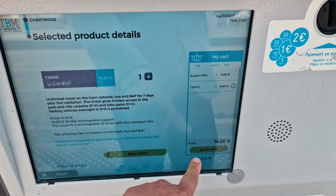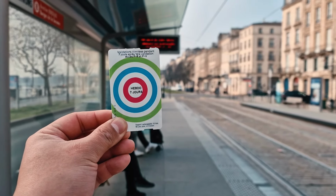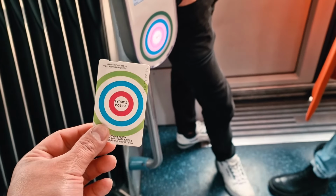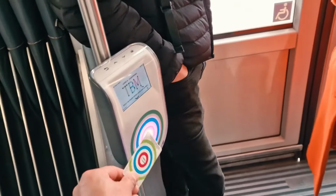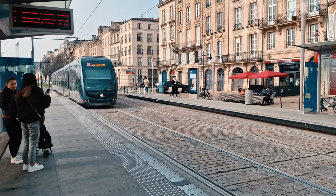You can pick a single journey, but I decided to buy a 7-day all-inclusive pass, as I'm going to be here for quite a few days. To use it, simply validate it on one of the validators on the method of transport of your choice, whether it's the bus, the trams, or the local trains.